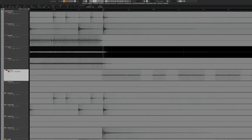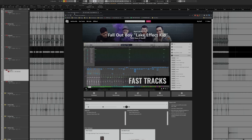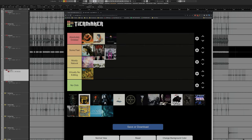Okay. So there's little bits of variance, but still very edited. Let's say some feel, but probably at the top of that list, maybe a little bit. No, I think it's more feelsy than Suicide Dance or Arch Spire. I think there's a little bit more variance in the notes.